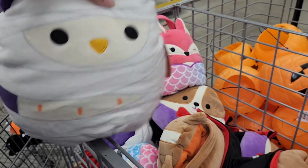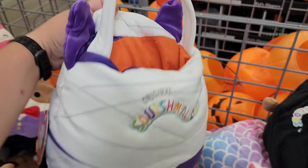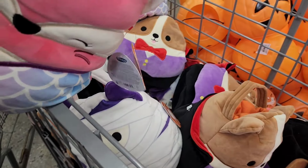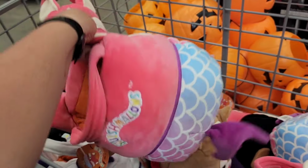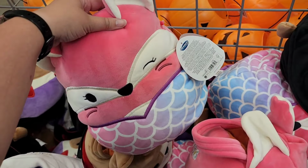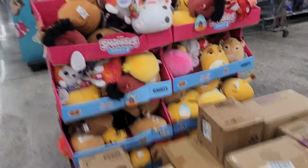I don't feel like they usually have been getting the Easter baskets, so I guess it makes sense that they're getting the trick-or-treat pails now too. They did have three different designs. This Fifi Fox as a mermaid, I should probably just look it up on the Squad app, but I was wondering if this exists as a Squishmallow and not just as a bucket, because I kind of like the fox as a mermaid.